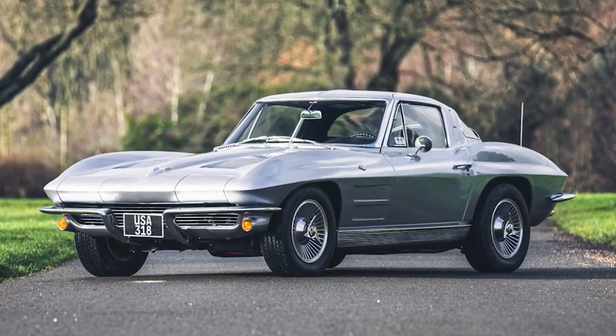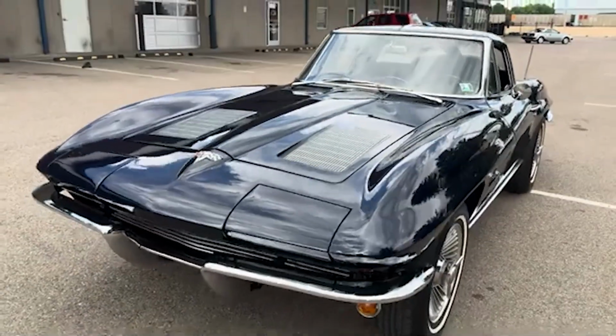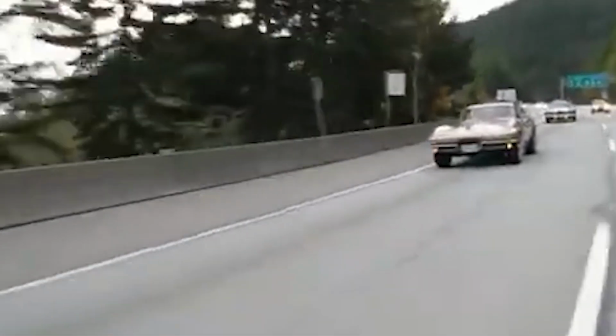The 1963 Corvette Stingray Split Window was built as a result of the bold styling choices of the Bill Mitchell design team at GM. The split window design was inspired by marine life, particularly the stingray and mako shark.